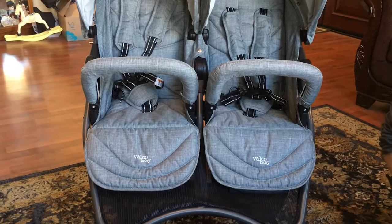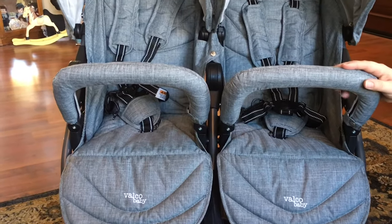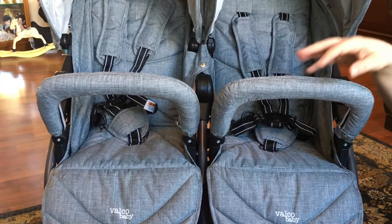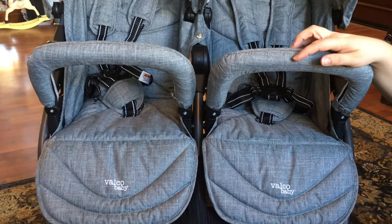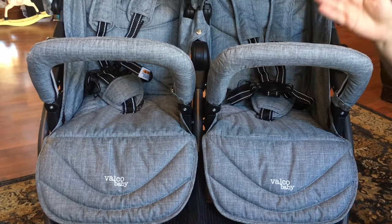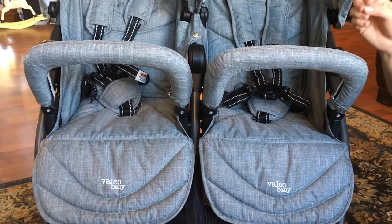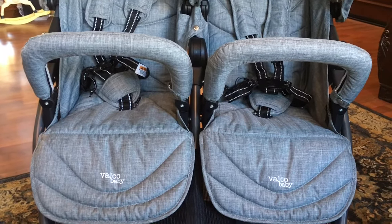Perpetual Mommy here today to do a stroller review for all of you. This is my Valco Baby Neo Twin stroller in the Tailor Made color gray, and it is beautiful, you guys. I have a 2-year-old and a 3-year-old, and I have been through about 8 strollers in the last 3 years. This is my first side-by-side that I've owned, and I absolutely love it. I've gone from a tandem double to a side-by-side double, and it is a dream.